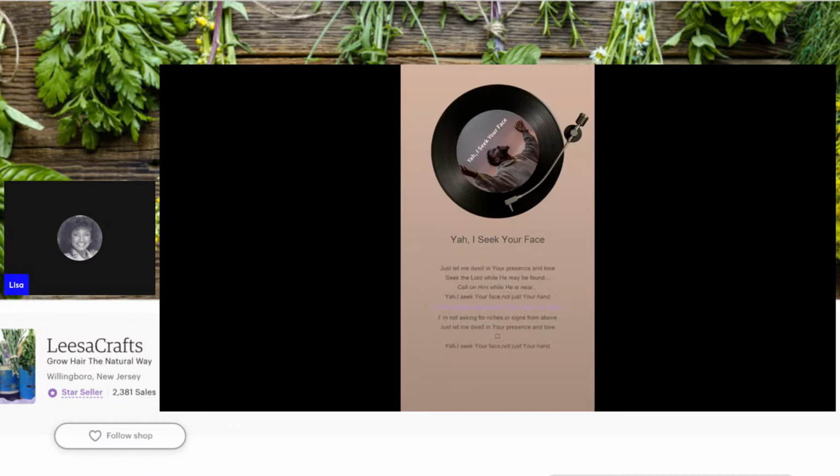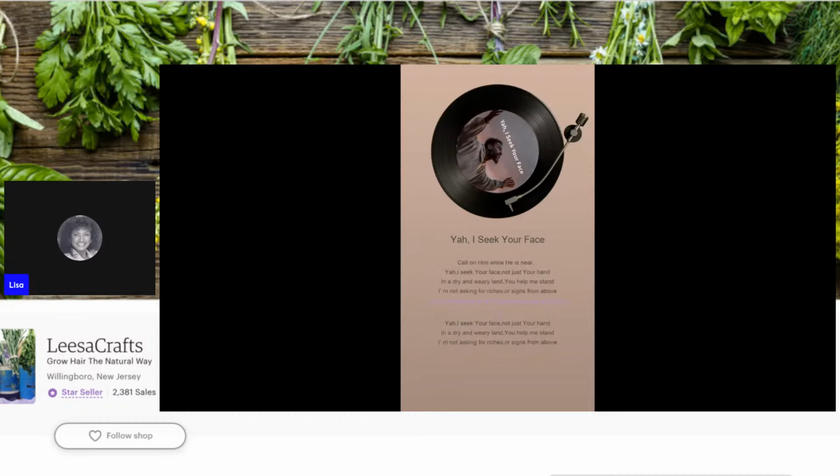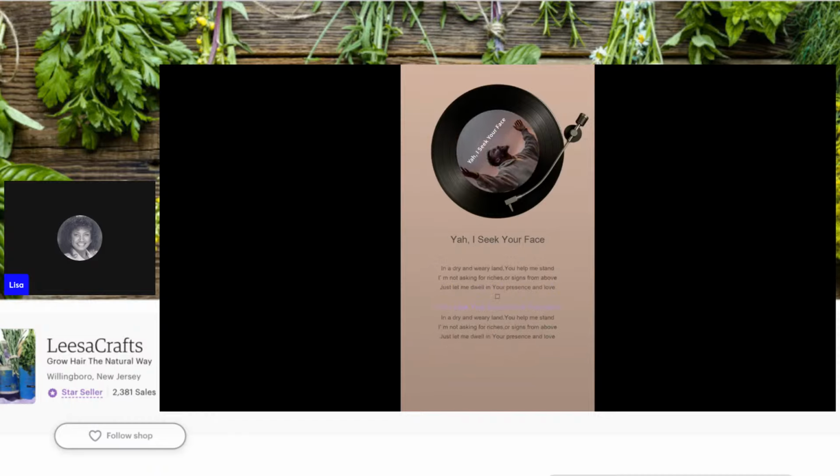In a dry and weary land, you help me stand. I'm not asking for riches or signs from above. Just let me dwell in your presence and love.